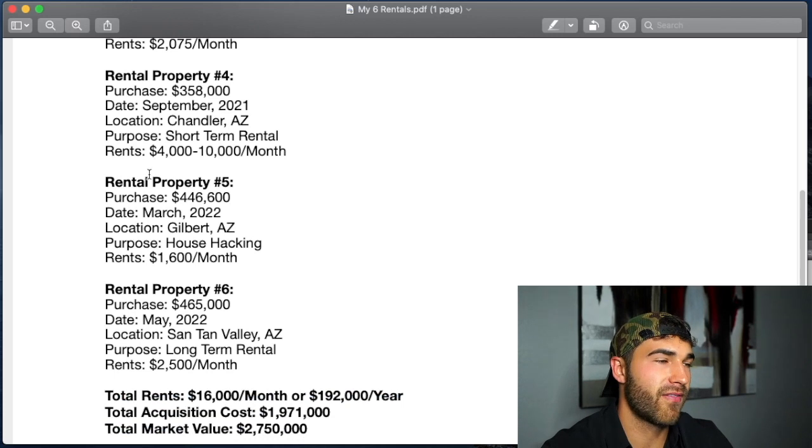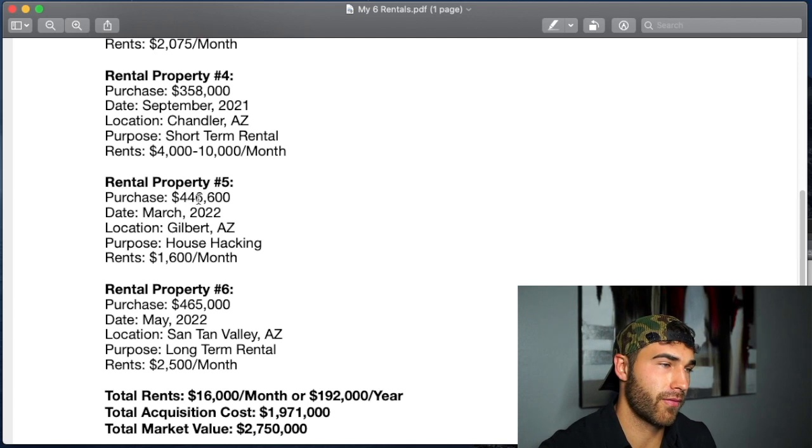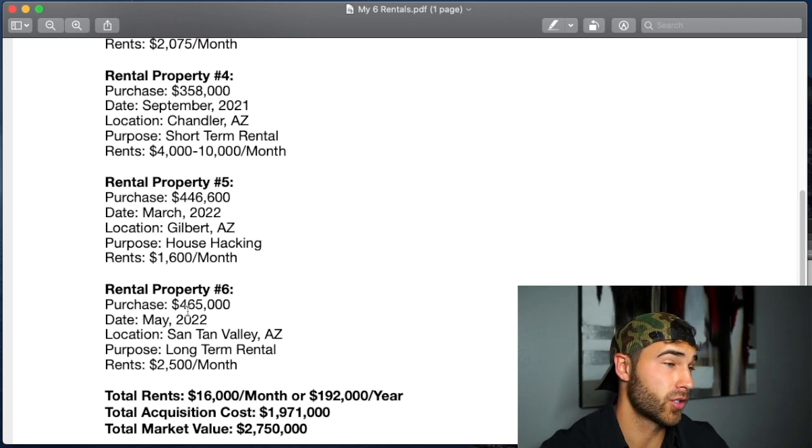And then property number 5, it's the one that I currently live in. We bought it as a flip, and then I decided to buy it as a rental out of our LLC. So I bought it for $446,600 in March of 2022. Gilbert, Arizona. This is my least favorite property out of all of them, and it happens to be the one that I live in. It is what it is, though. It's just a transitory move right now. I'm actually going to eventually move into rental property 6 coming up here shortly.